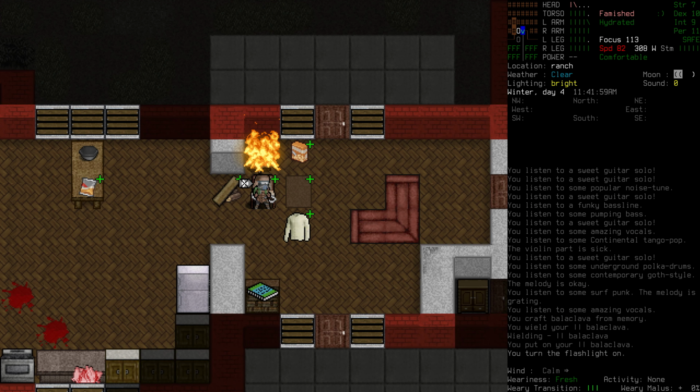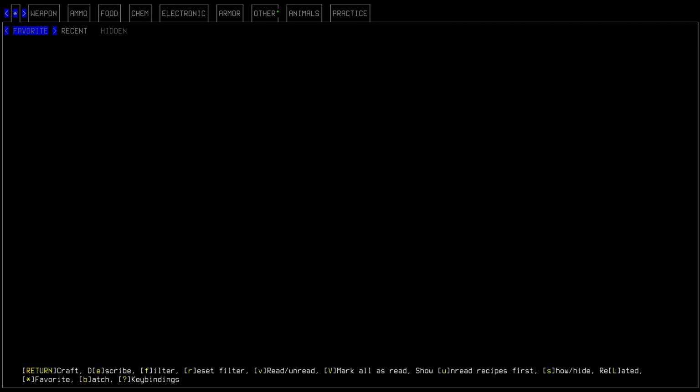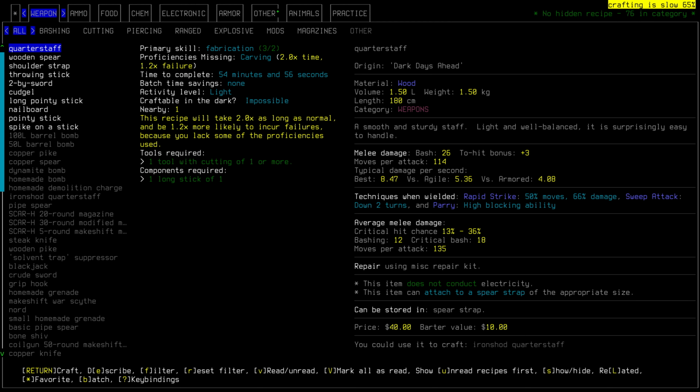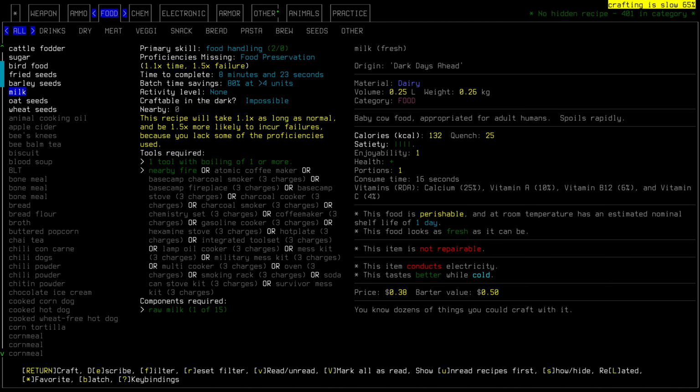Now, I think if we turn on our flashlight, we might be able to have access to the fridge. It's whether or not we can see things quite often as to whether or not we can actually use them in recipes. It doesn't look like that's the case. What I might be able to do is get to here, and we might still be in range of the fire. Doesn't look like that's the case. But what we can do is make milk. So we have raw milk at the moment. So this makes me wonder if this is kind of like the pasteurization process. Could very well be.